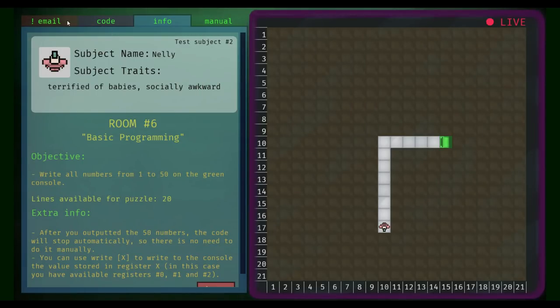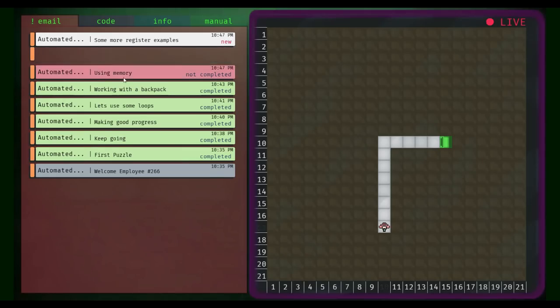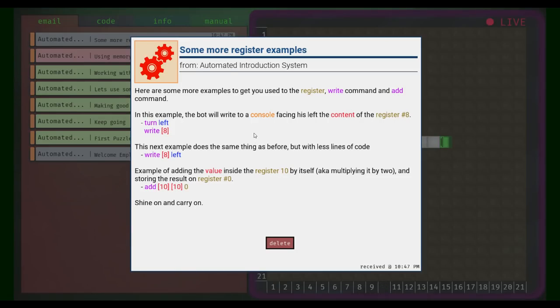Sure. Wait, there was more, though. More about consoles. A console is a big colorful computer sitting around. The color usually represents what it can influence in the room. Oh, okay. Let's see, that might become interesting. The numbers above a console indicate the inputs it can still provide to the bot or the output it has received from the bot. Use this to your advantage in playing or fixing your program. Lastly, bots are true hackers, so they can access a console from any direction, even from the back. Wow. Don't ask how they do it, they just can. Sure. Some more examples. I don't think I need that, to be honest.